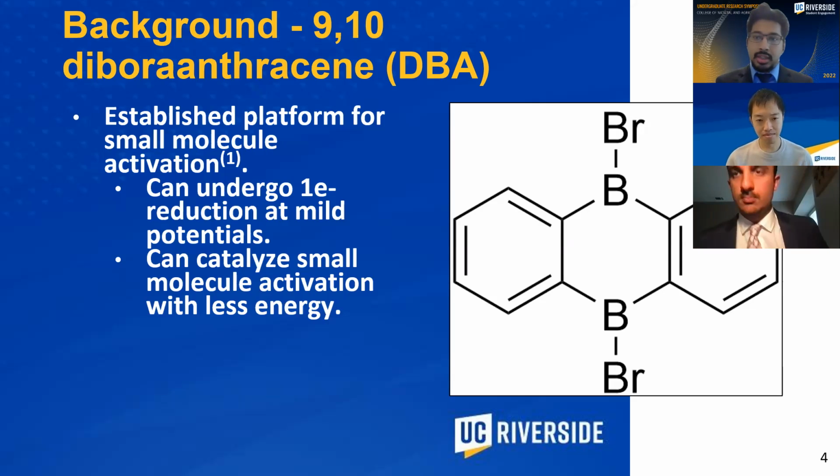So the unique characteristic of our DBA molecule specifically is that it has these 1 electron reductions at mild reduction potentials. And so having this specific quality makes DBA a very good platform for performing these small molecule reactions.